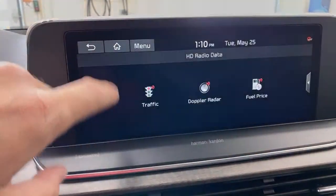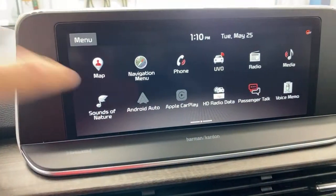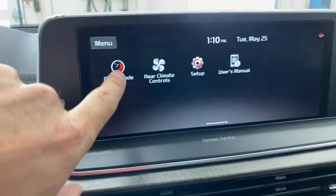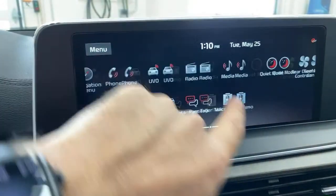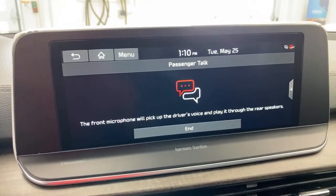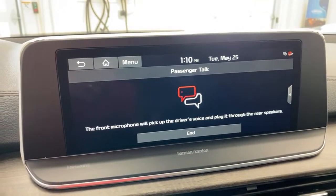Again, a lot of our cars have this. Both of these vehicles have this. There's lots of things in here. One thing that we do see in here is a passenger talk and a quiet mode. I want to show you both of those, really just passenger talk. Passenger talk right now, if I tap it, well, I don't know if you can hear the difference in my audio system, but right now I'm hearing my speakers in the rear echoing my voice.